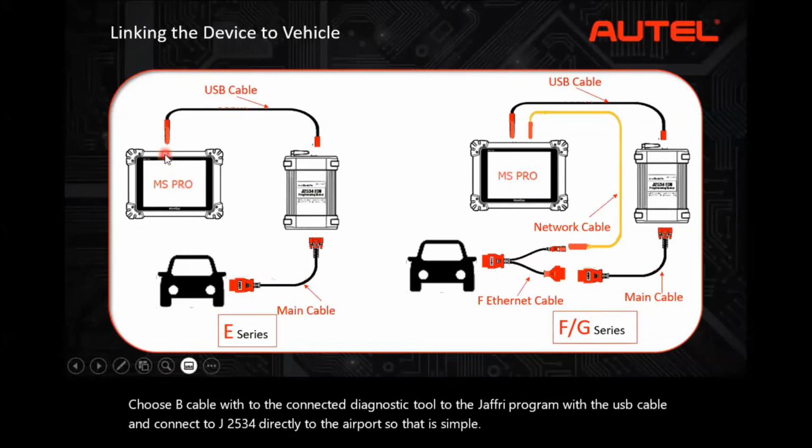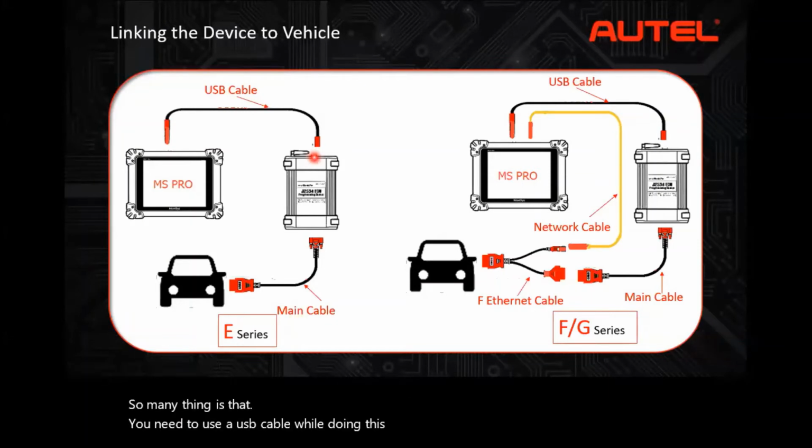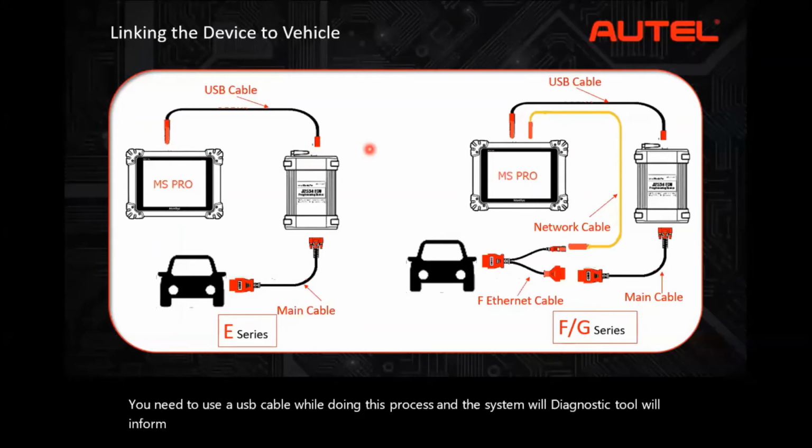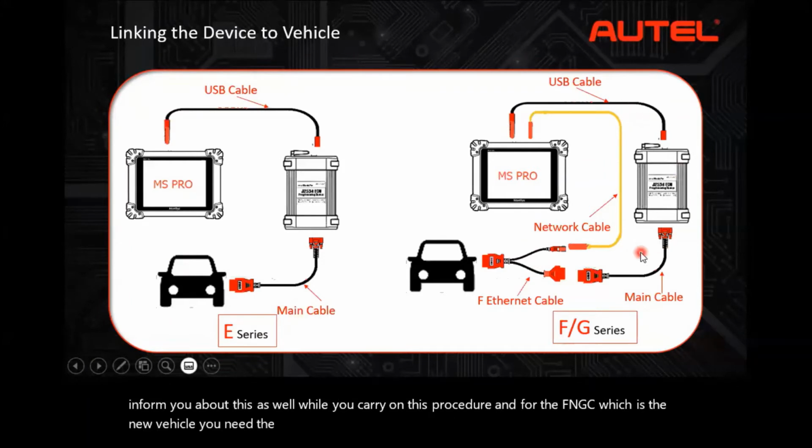The only thing is that you need to use a USB cable while doing this process, and the diagnostic tool will inform you about this as well while you carry out this procedure. And for the F and G series, which is the newer vehicles, you need the same USB cable connection, and you need to connect a network cable as well.